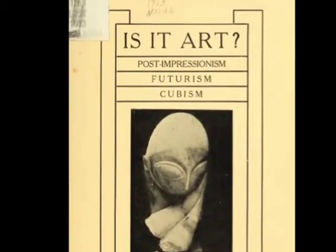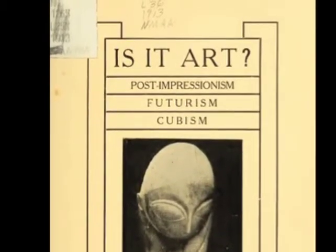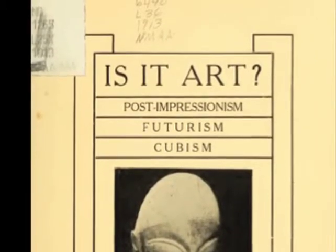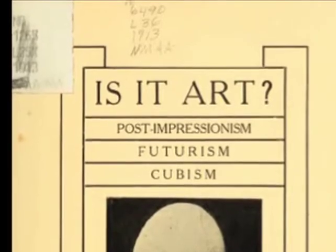And I'm showing you here briefly the cover of a small little book entitled Is It Art? By an artist and critic named J. Nilsen Laurvik. Laurvik wrote some of the most penetrating criticism of the 1912 Scandinavian exhibition, and in his little book, Is It Art?, he reviewed the Armory show, these 1,300 radical works by Picasso and Duchamp and others.